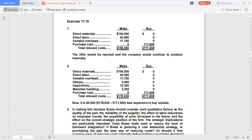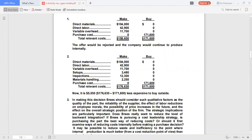66 dollars per unit. Breeze is considering using a traditional unit-based costing system that assigns overhead to jobs on the basis of direct labor hours. Prior to making a decision, the company's CEO commissioned a special study to see whether there would be any decrease in the fixed overhead cost. The result of the study revealed the following: three setups, $1,160 each. Setups would be avoided and total spending could be reduced by 1,160 per setup. One-time inspector is needed.